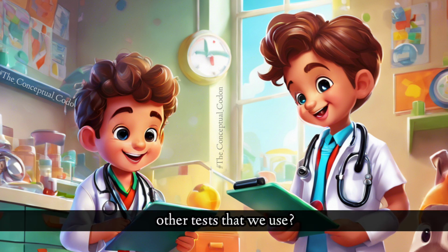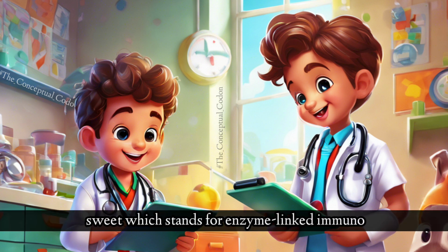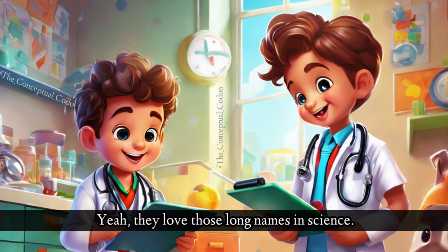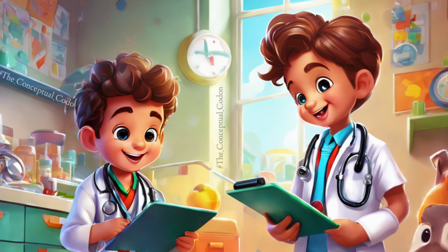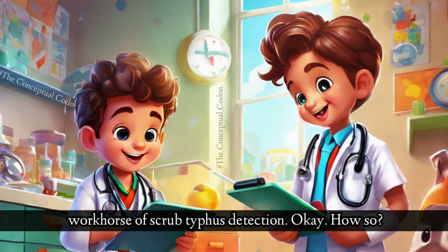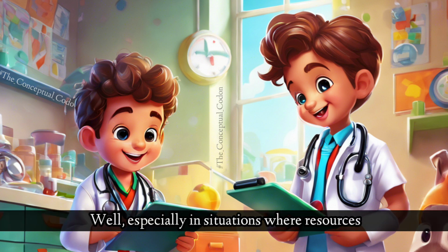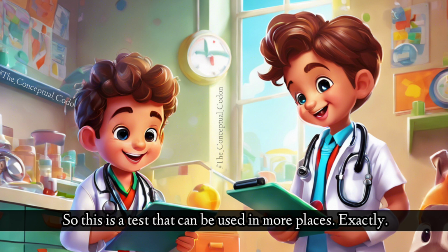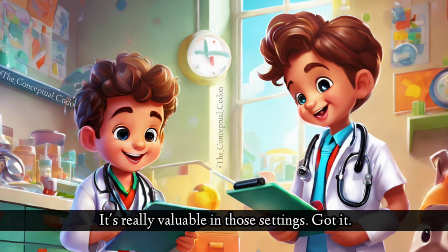Exactly. Are there any other tests that we use? Oh, for sure. There's the ELISA test, which stands for Enzyme-Linked Immunosorbent Assay. Another mouthful. Yeah, they love those long names in science, like they're trying to make it more complicated than it needs to be. But anyway, ELISA is kind of like the workhorse of scrub typhus detection, especially in situations where resources are limited. So this is a test that can be used in more places. Exactly. It's really valuable in those settings.